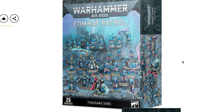And then on top of that, the value that you get in this box is great dollar-wise. It's $60 for the Scarab Occult Terminators. It is $38 for the Infernal Master. So that's $98. And then it's $50 each for the 10 Tzaangors. So that's another $100. So that's $198. And then on top of that, it comes with 4 of the Tzaangor upgrade frames with the bolt pistols and chainswords. So you're actually looking at $258 in value. This might be the most value at retail packed into one of these combat patrols.